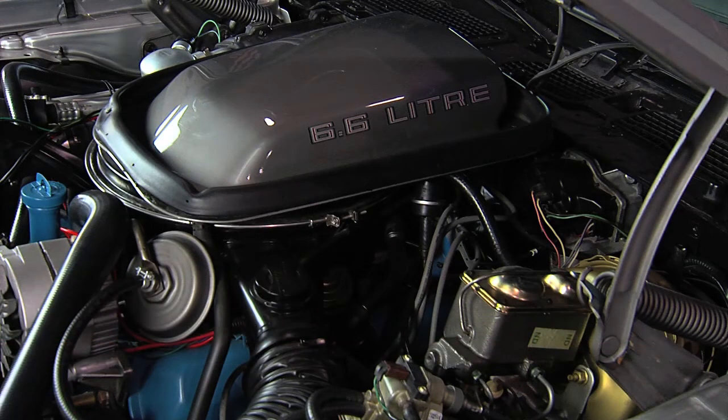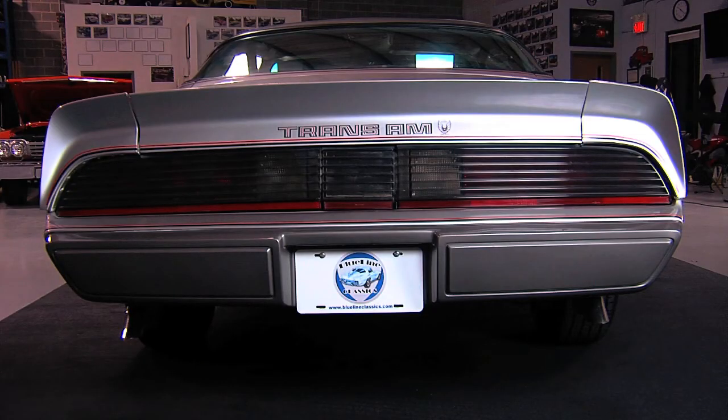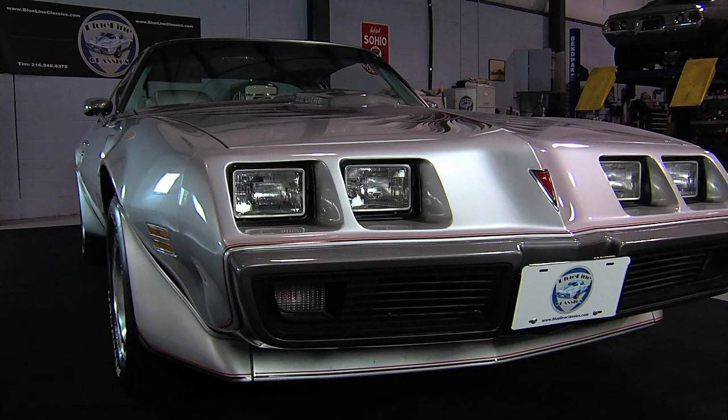The reason we own this car is it kind of takes me back to when I was a little kid, watching Smokey and the Bandit, and going outside, sitting on the front porch and seeing these cars roll up and down the road. I thought only the cool guys owned them.